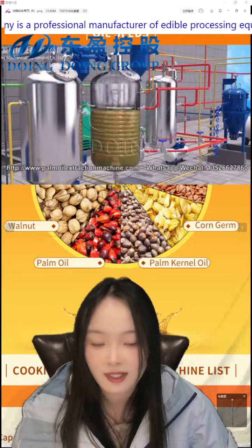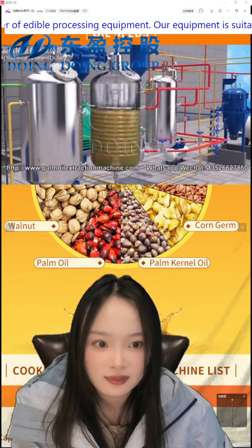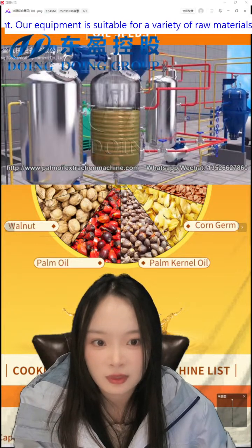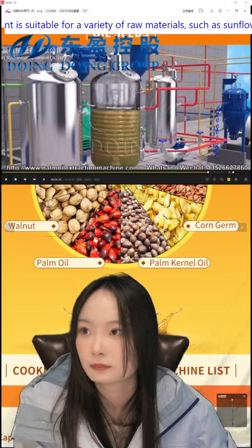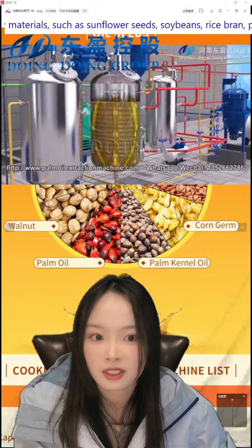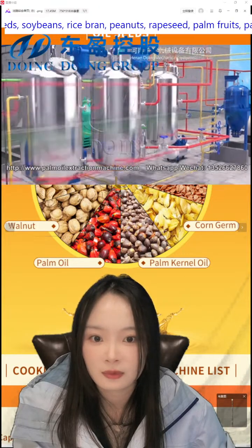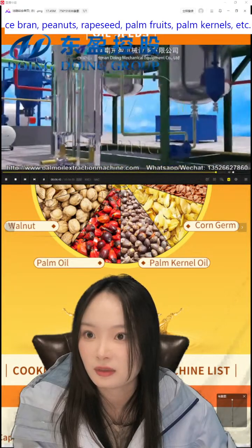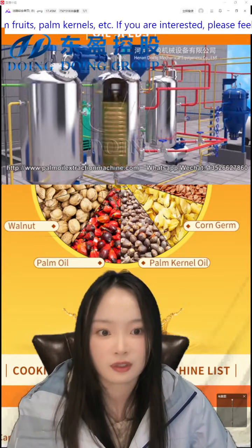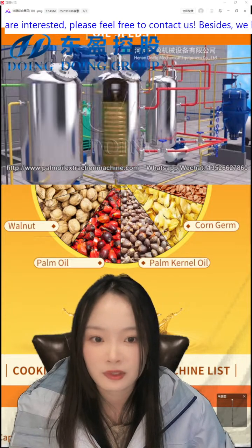The deodorization section removes odors by steam distillation under conditions of high temperature and high vacuum, which is called the stripping method. Our deodorization tank material must be stainless steel, because the deodorization temperature can reach 220 to 260 degrees. High temperature carbon steel material is easy to produce a magnetic element harmful to the human body.